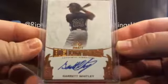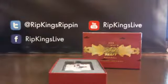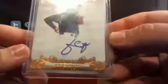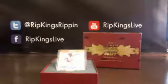First hit, Garrett Whitley. Remember, teams, if I know the teams, I'll tell you, but teams don't matter because we're going to randomize the players. All right, here we go. Next card. James Kaprielian. Next card. For the Dodgers, I know him. Julio Urias for the Dodgers. Taylor Ward. So far, all base cards.